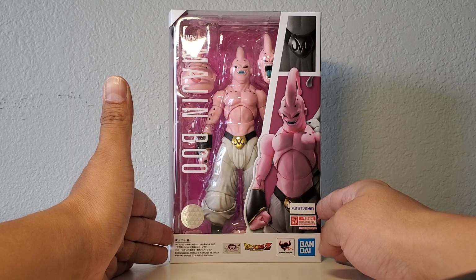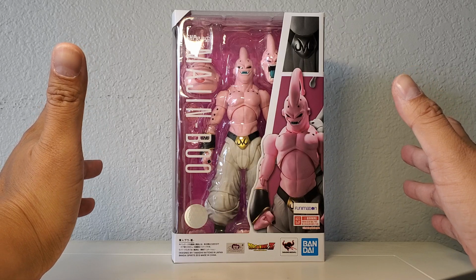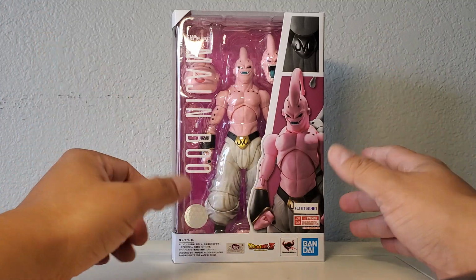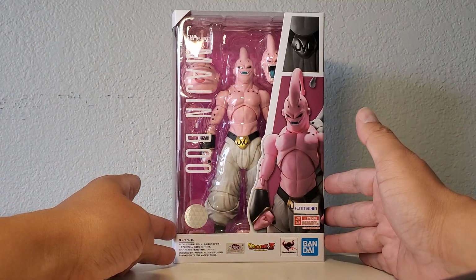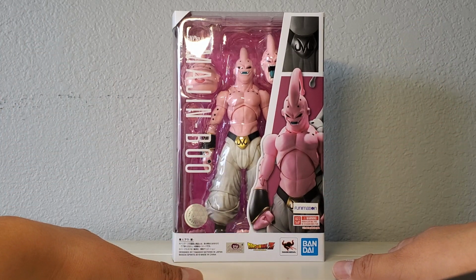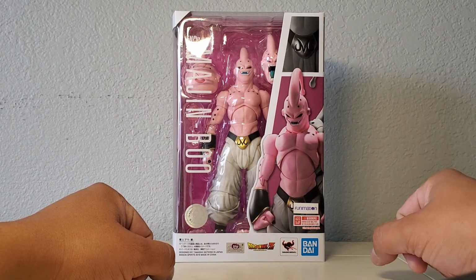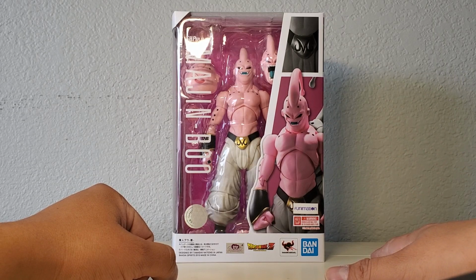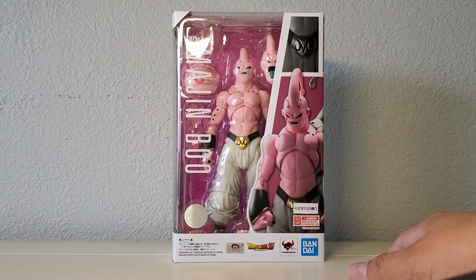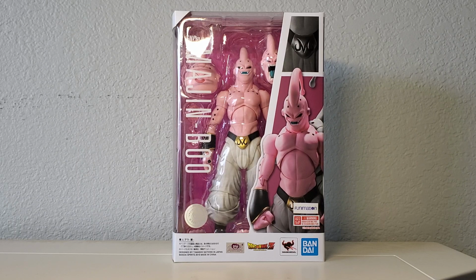Today we're gonna do something a little different. I thought it was kind of a perfect time to take a look at the S.H.Figuarts Majin Buu Super Buu. Because when I first got him, I paid like 160. And then a little after they did the restocks, which surprisingly are still out. He's still pretty much in a few places, but I feel like eventually he will sell out.